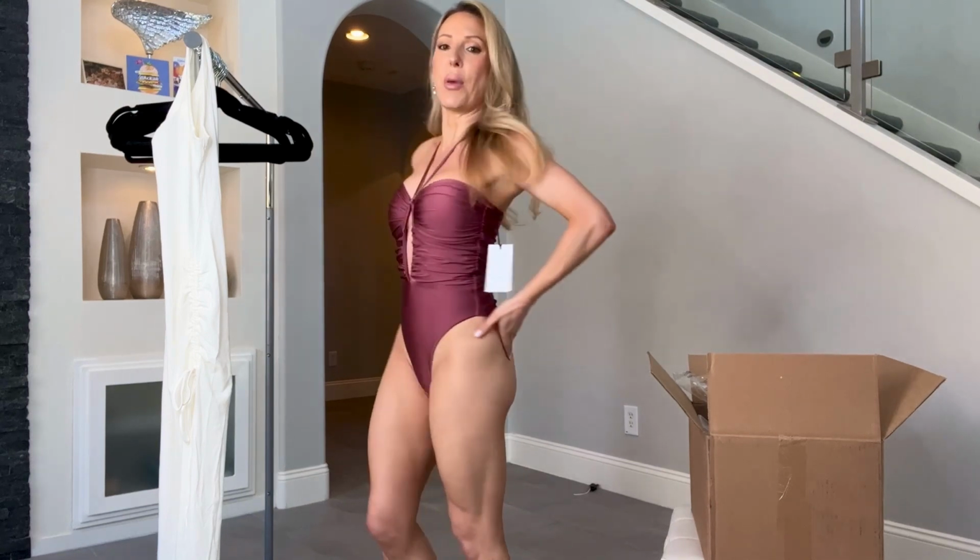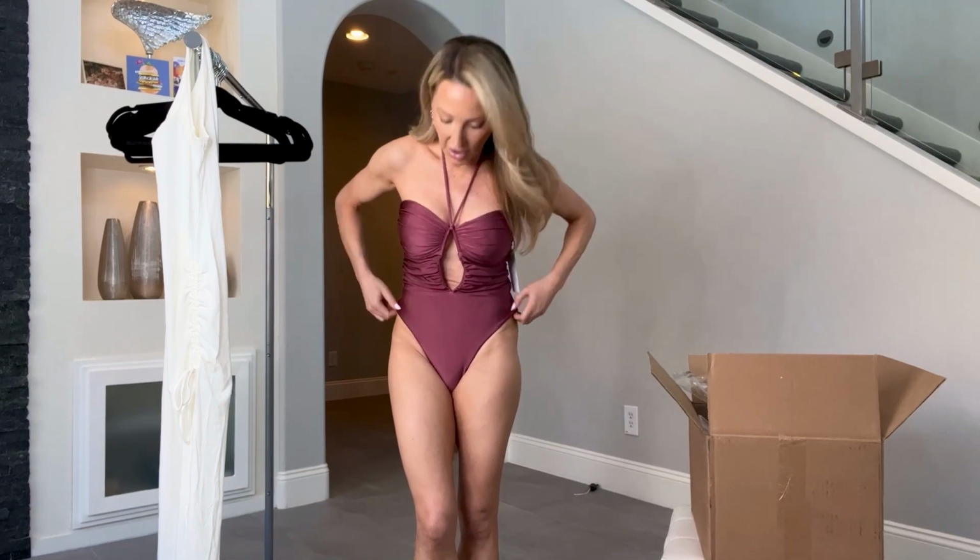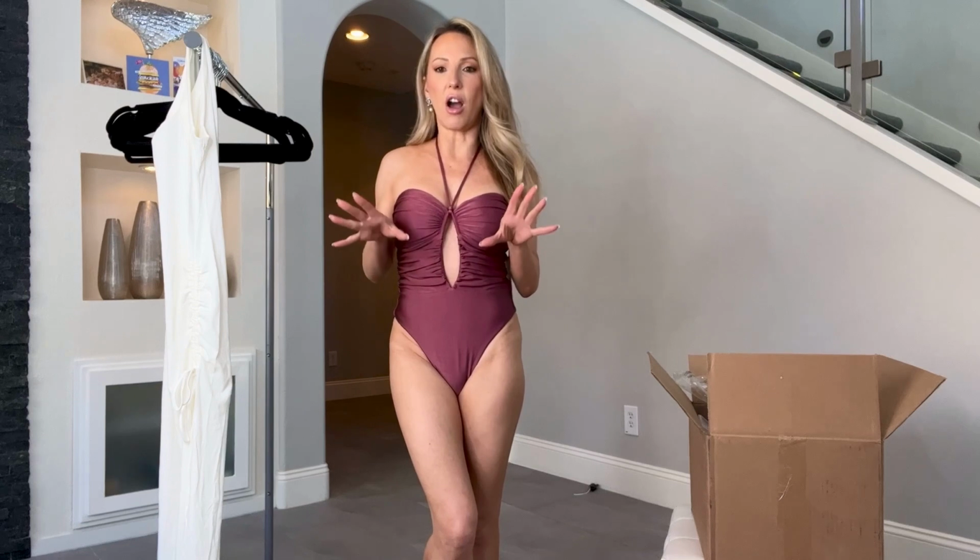It's quite cheeky on the butt, but I kind of like that, especially if you're laying out. Less tan lines, the better. So yeah, and I said, I really like a high-waisted swimsuit.